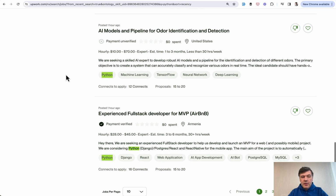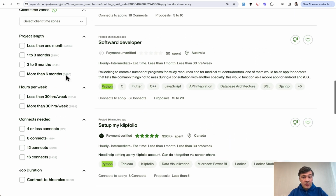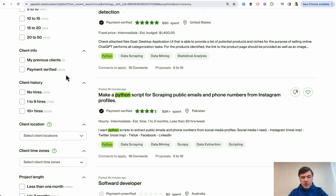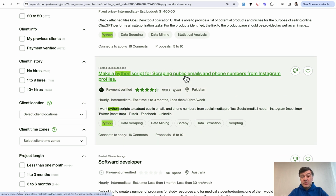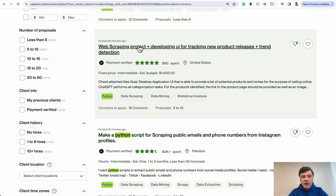The second most popular example is web scraping, which is edgy and not legal all the time, but still there are a lot of jobs around scraping public emails, for example, which is probably illegal in some cases. Then a web scraping project with some UI on top. So this is also a typical Python use case on Upwork.